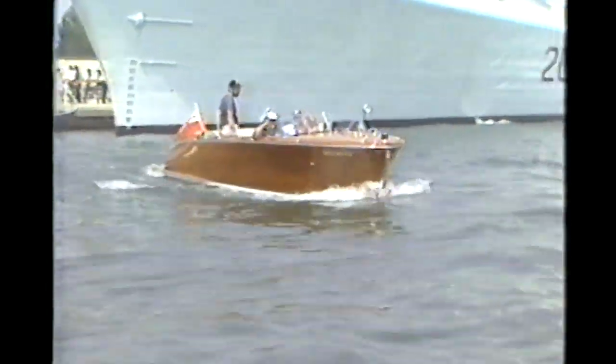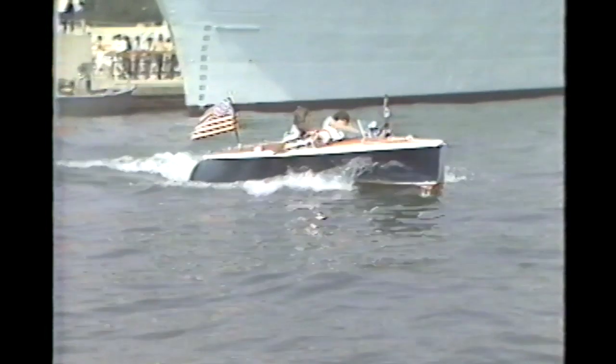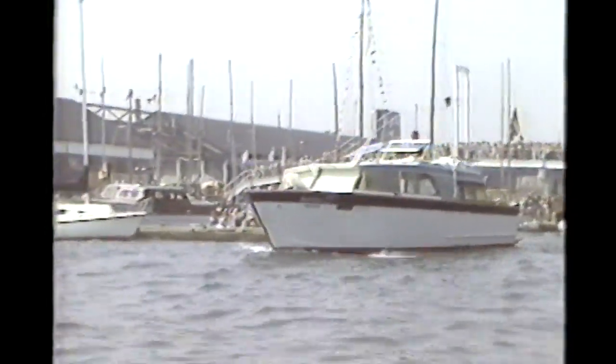Another Shepherd, Kontiki II, 22-footer from 1953. Yankee Doodle, a 16-foot, 1939 Chris Craft. In 1917, this Clary II, 35 feet long, was a Gold Cup racer. The Seven Seas, a 35-foot Chris Craft, built in 1964.